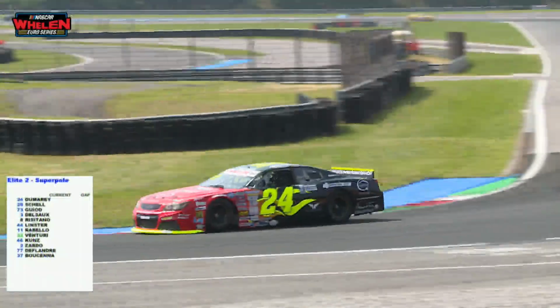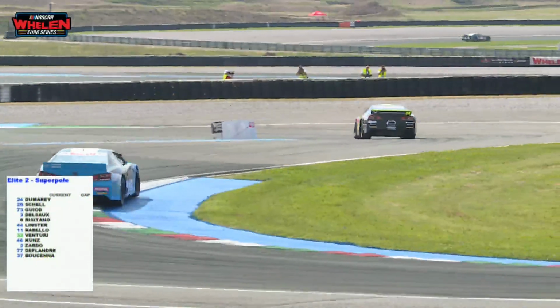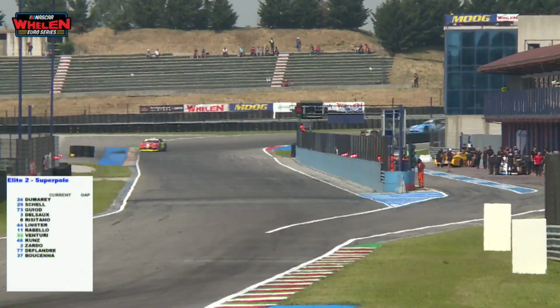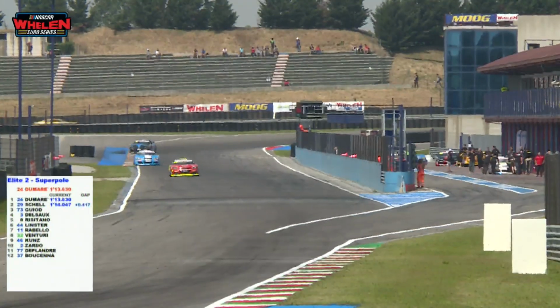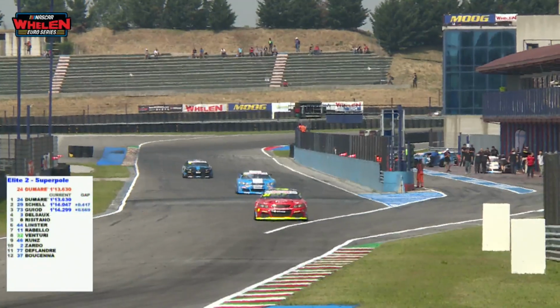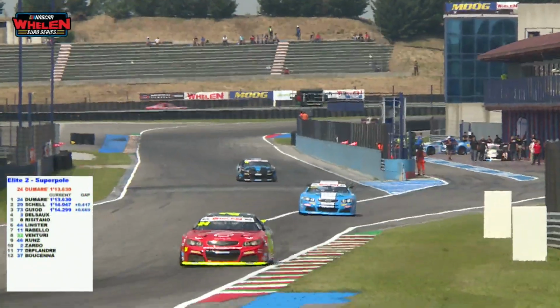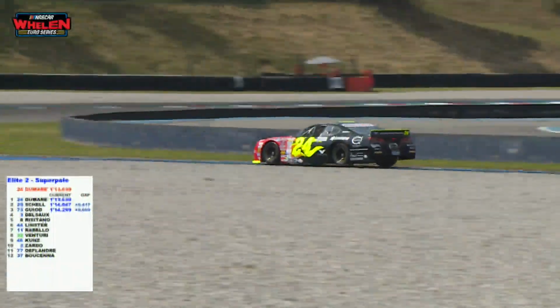The circuit comes uphill towards turn number 11, then starts to drop away on the exit as you flick left through turn number 12. And now as he heads over the start-finish line, the first flying lap put in by Guillaume Dumouriez is a 1 minute 13.630. Julian Shale pops in a 1 minute 14.047. Paul Guillaume goes third quickest with a 1 minute 14.299.